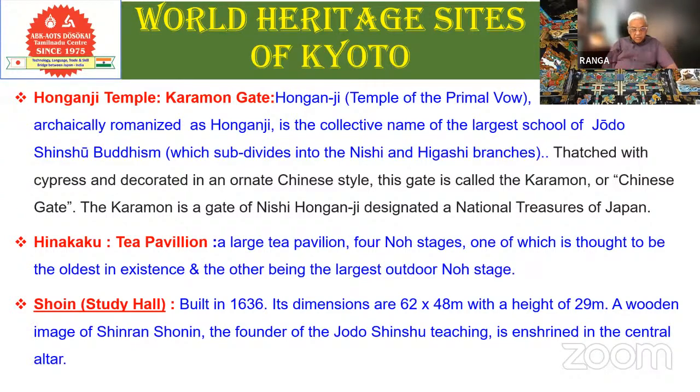Then there is the tea pavilion, a large tea pavilion, with four more stages, one of which is believed to be the oldest in existence, and the other being the largest outdoor Noh stage. The study hall, built in 1636, has dimensions of 62 by 48 meters with a height of 29 meters. A wooden image of Shinran Shonin, the founder of the Jodo Shinshu teaching, is enshrined in the central altar of this hall.